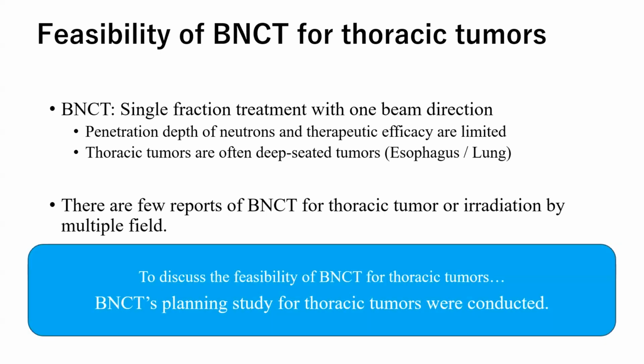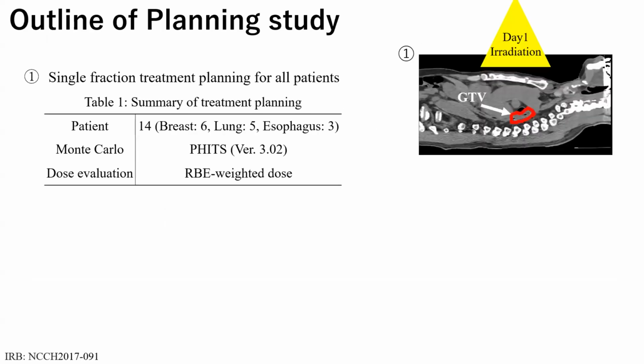Therefore, to discuss the feasibility of BNCT for thoracic tumors, BNCT treatment planning study for thoracic tumors was conducted. This is the outline of this planning study. First, single fraction treatment planning for all patients was conducted. Table 1 summarizes the treatment planning details. 40 patients were enrolled in this treatment planning study. 6 is the breast, 5 is the lung, and 3 patients with esophagus. So the evaluation was the RBE-weighted dose.